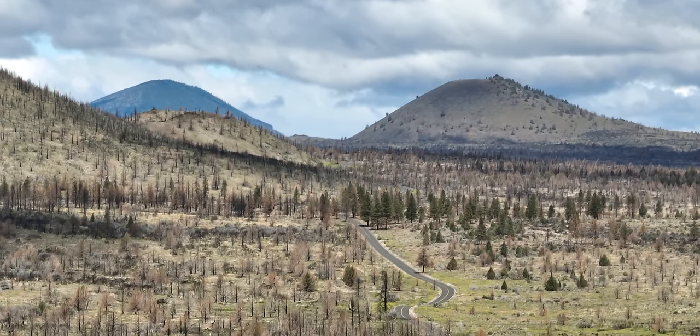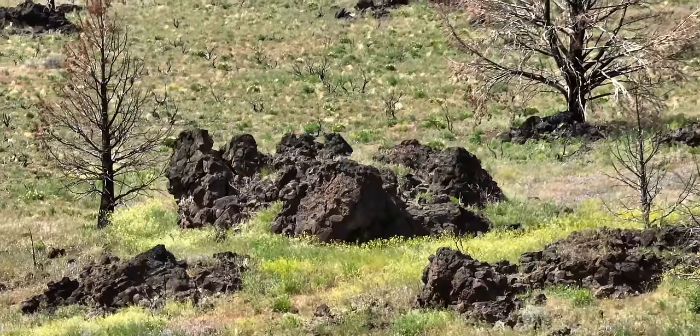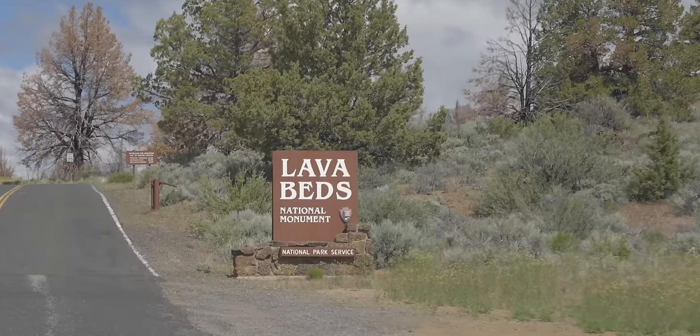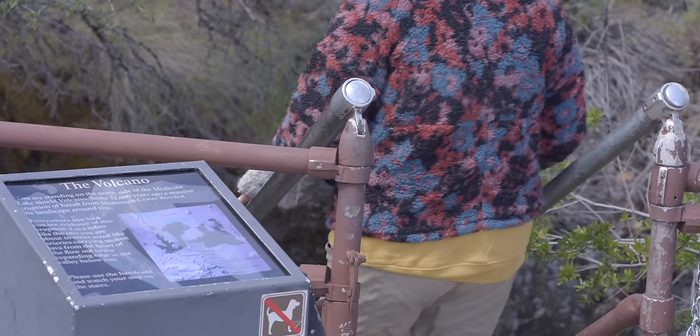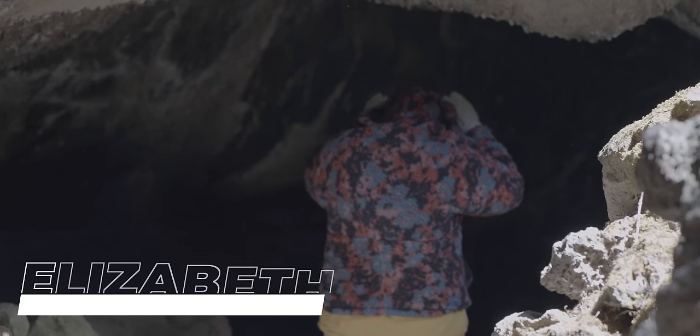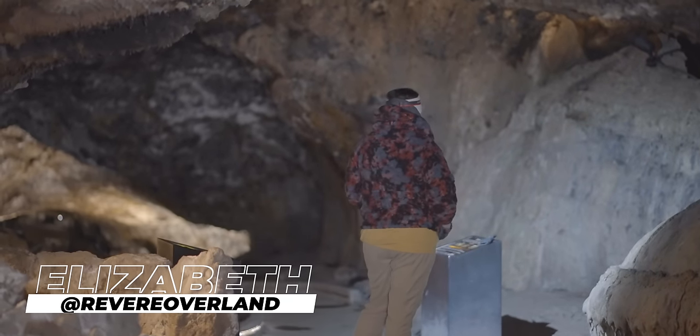There are over 800 caves and lava tubes in the area, with up to 24 of them open for you to explore. The caves have different lengths and difficulty ratings, and we started with the only cave in the monument that has a paved path or lighting, the 770-foot-long Mushpot Cave.